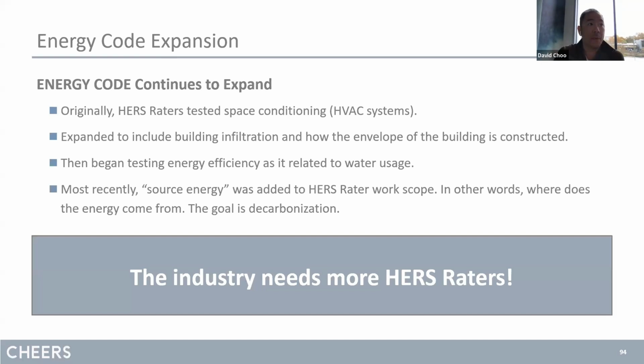In other words, where is the energy coming from, right? I mean, the goal of California is decarbonization. So that became part of the rater's scope of work. Next slide, please.